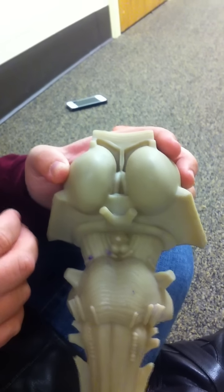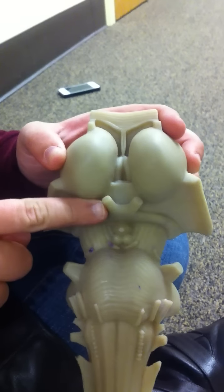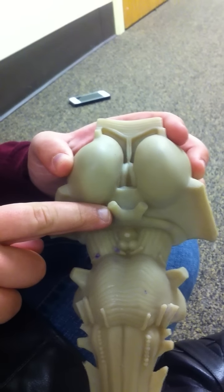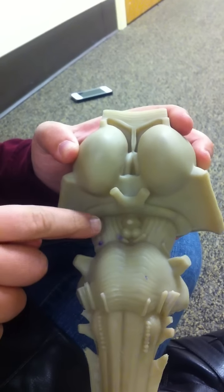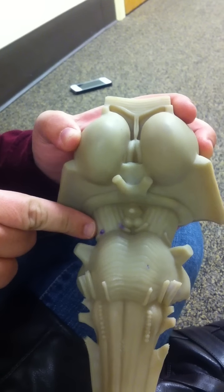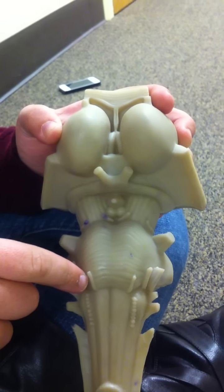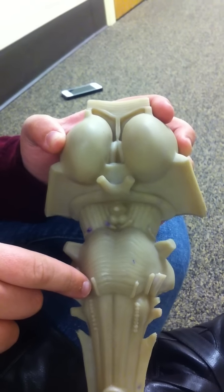Number one is olfactory for smell. Number two is your optic nerve for vision. Number three, oculomotor. Number four, trochlear, and number six, abducens, are all for moving your eye in all directions.